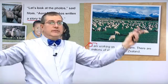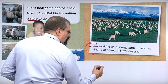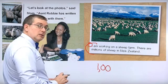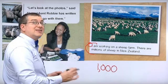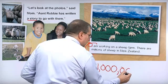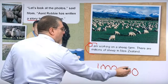There are millions of sheep. That's a lot of sheep. Millions. How many zeros in a million? We have 1, right? And then we put 0, 0. Is that all? No, that's just 100. We put another zero. Is that it? No, that's 1,000. Let's put another 0. Is that it? No, that's 10,000. There? No, that's 100,000. There. Look at all those zeros. That's 1 million.